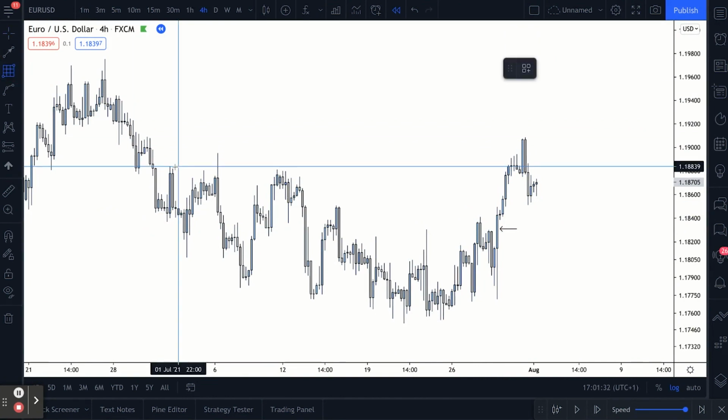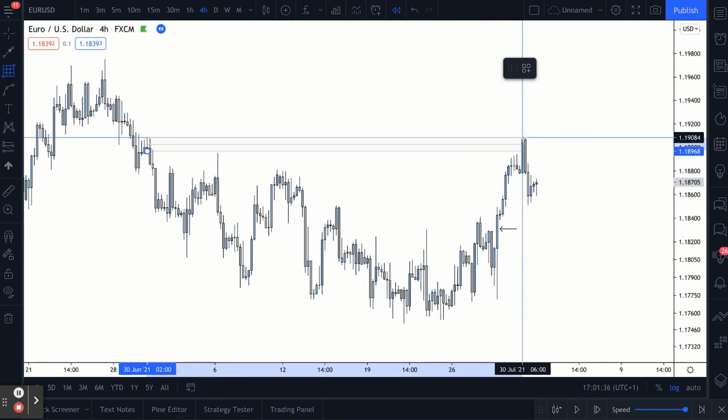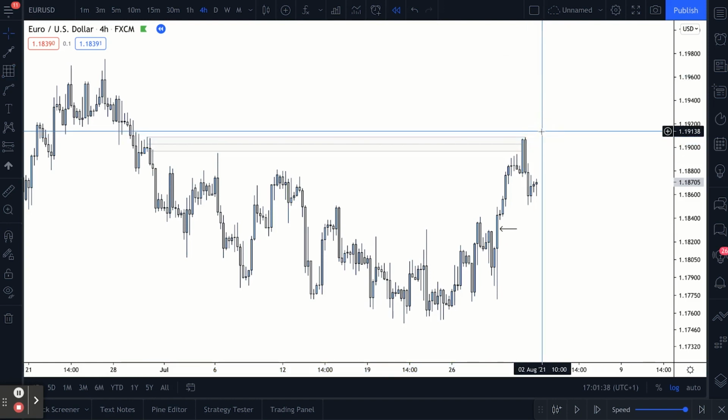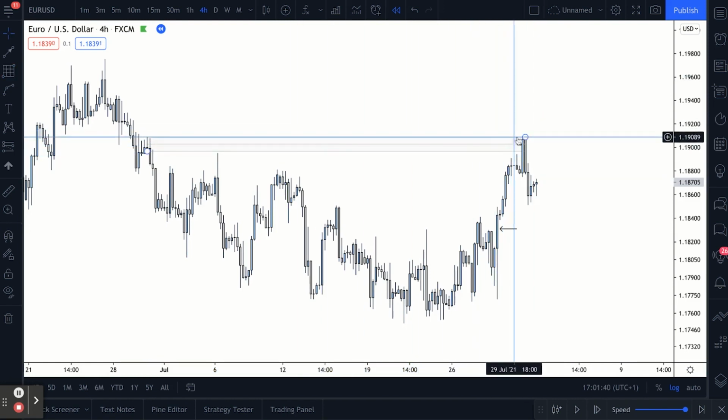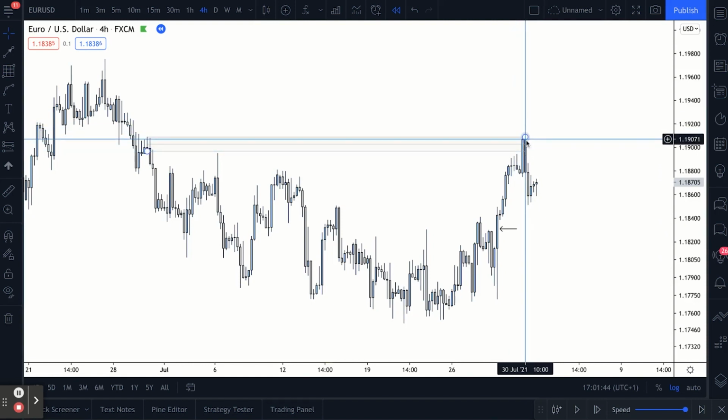Now, if we look here on the 4-hour chart as well, we will see that we have a supply zone here on the 4-hour that was retested very nicely. So we came in, we tapped in, we formed just an ever so slightly lower high there, and then we had what looked like an impulsive push to the downside.